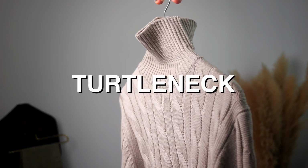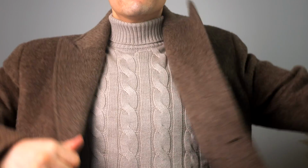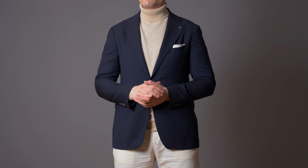When the weather starts to cool down, you need a nice sweater, and my favorite type of sweater is a turtleneck, so it's the first item on the winter list. It's elegant, it keeps your neck warm, and pretty much everyone looks great in a turtleneck. In my opinion, it's one of the best sweaters for the quiet luxury look. It's also a great way to dress up a sports jacket if a shirt is too formal for you. To start with, go for either navy, cream or grey, and ideally in wool or cashmere.